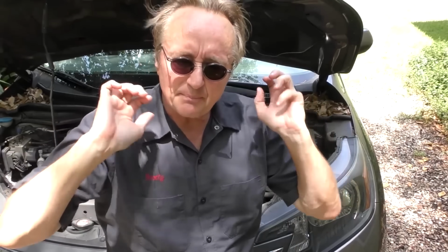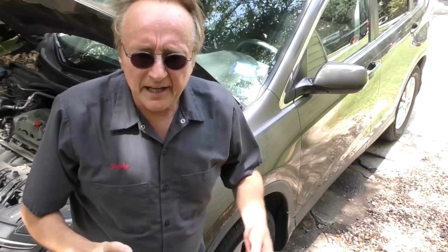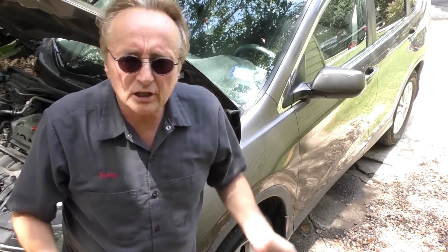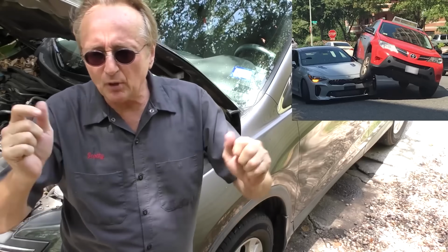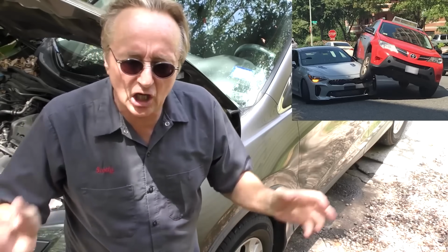Honda makes the best engines in the world, and they also handle well. They corner a lot better than a RAV4. The RAV4s are a bit more truckier, a little more chunkier, especially the older ones. Now, Honda sold millions of these things. And yeah, like any other car, they've had problems here and there.